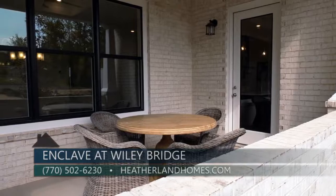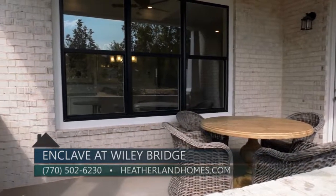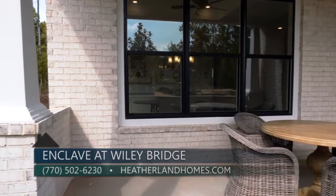Our other floor plan, the Avery, it's in the center, a little more of a modern industrial take on the home. It has a great flow.